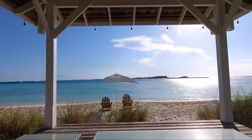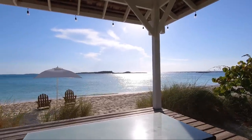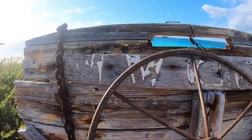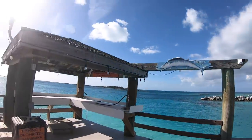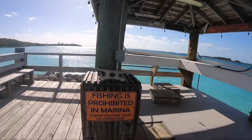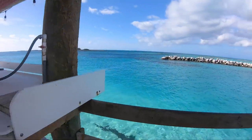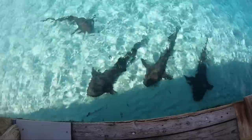Watch the sunset from chairs and lovely. It's resorty. Hence the fee for docking. But it's pretty nice. It's the Highbourne Key Fish Cleaning Station. It's prohibited in the marina. And the sharks just hang out. Look at them all chilling. Oh, hey guys.